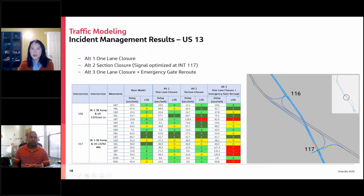Comparing the four scenarios, we can see there is a huge influence on the local intersections with alternative 1 and alternative 3, because we divert some vehicles to the local roads. For intersection 117, there's a huge delay on southbound for both through and left turn. We did some signal optimization for signal 117 because if we close this section, we don't have any volume coming from the westbound. So we can see from this table, the delay for 117 for alternative 2 doesn't look that bad, but for 116 it is, since vehicles will back up until this intersection.